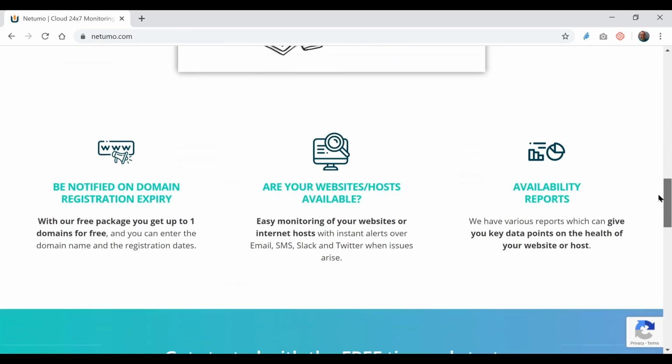So yeah, scroll down a little further. We've got some features: be notified on domain registration expiry. I don't even know if that sounds like that might be, I guess, most people would probably know expiration. Yeah. And that's probably a European, European possibly, yeah. Are your website's hosts available? Availability reports. And then we've got these icons again.